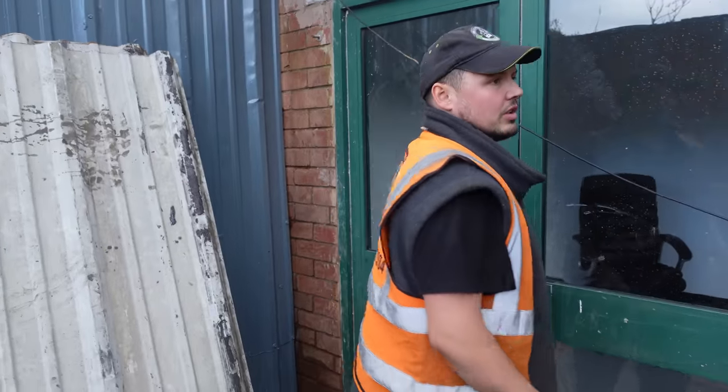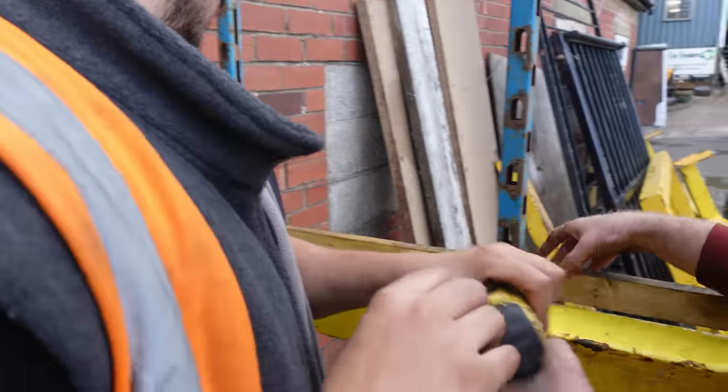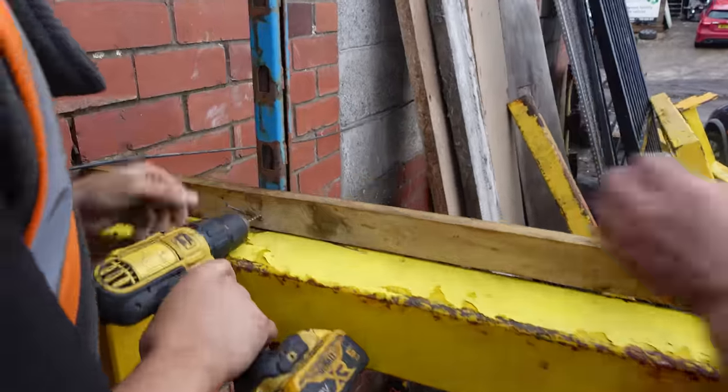Can I just mark these now when I put air? No, I'd just drill straight through them all, yeah. Yeah. So, have you got hold of that?